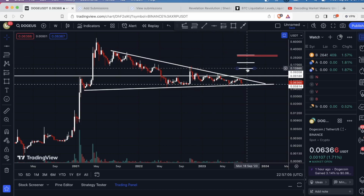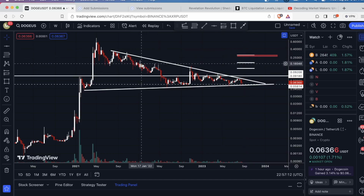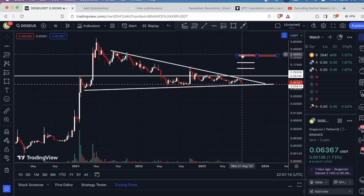So you see this one right here, this 38.2 retracement level, it was support right here, okay? This 50% level, it was resistance right here, right? And this golden pocket region, the top of it, was the resistance right here, right?